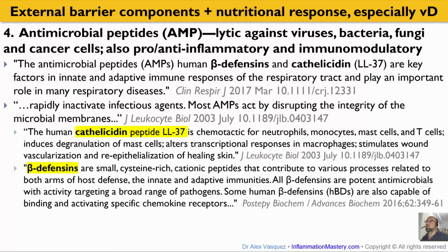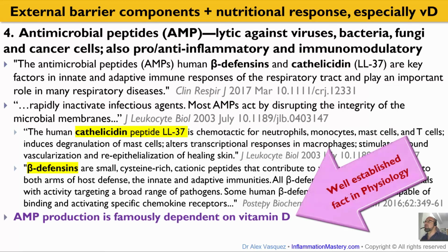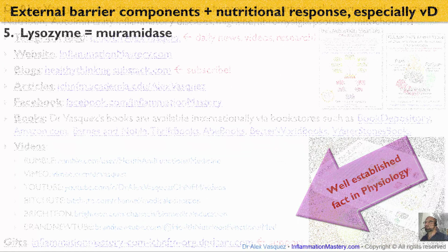Beta-defensins are small, cysteine-rich, cationic peptides that contribute to various processes related to both arms of host defense, the innate and adaptive immune systems. That's kind of an old way of looking at the immune system, I might add. All beta-defensins are potent antimicrobials with activity targeting a broad range of pathogens. Some human beta-defensins are also capable of binding and activating specific chemokine receptors. And again, what I want you to remember here is that antimicrobial peptide production is famously dependent on vitamin D.